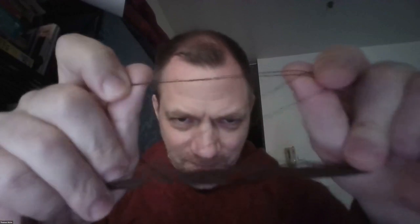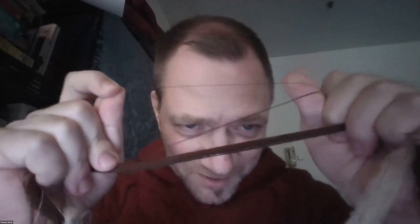This is a 2-ply alpaca. Oh my goodness, that is amazing. So there, against my forehead, you can see it. Just barely. That is amazing. So that's the type of yarns I like to spin, and it takes forever, of course.